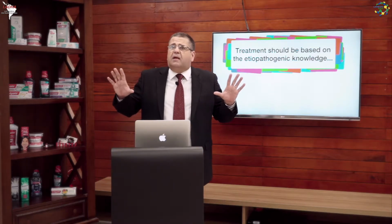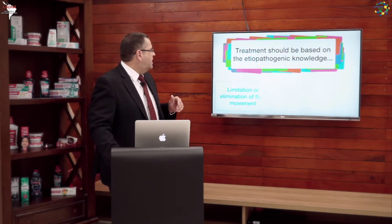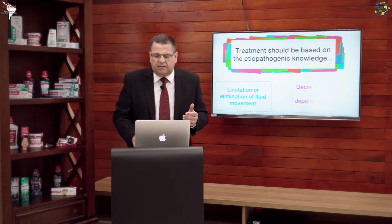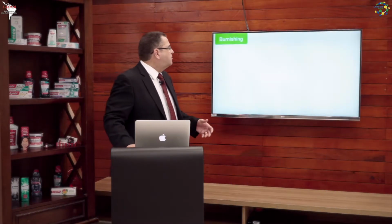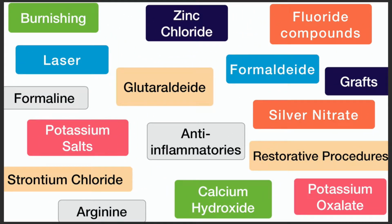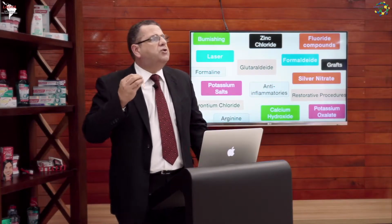And two main kinds of measurements we have today. One of them is limiting or eliminating the movement of the fluids, and the other one is trying to decrease the stimulus conduction, depolarizing the nerve fiber. And a series of different forms of treatment have been proposed in the literature, and we're not going to talk about all of them, of course, but we are going to take a glimpse at some of them which are very important.